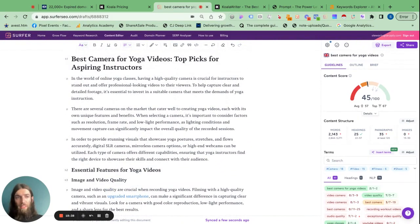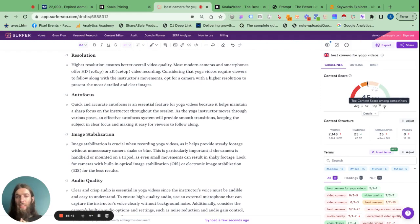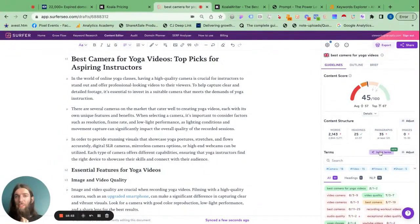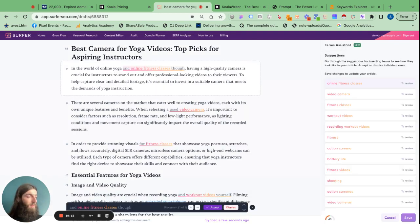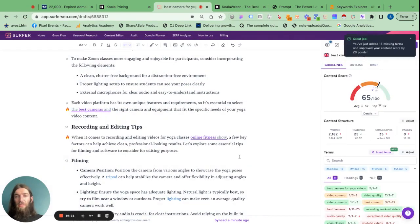Okay, so we've currently got a content score of 45. Now the average is 57 and the top is 67. So I was kind of expecting better, to be honest. But like I said, we've got the insert terms function, so let's see how that does. Okay, in this case, technically you should review each of the individual suggestions, but I'll just do accept, accept, accept, accept. Okay, so we're up to 65.